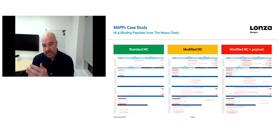And then the third sample, when we add in the payload on top of that modified heavy chain, we see more of the same. So very similar to the modified heavy chain, but just more again. So there's an additive effect of the mutations and then adding the payload onto that.